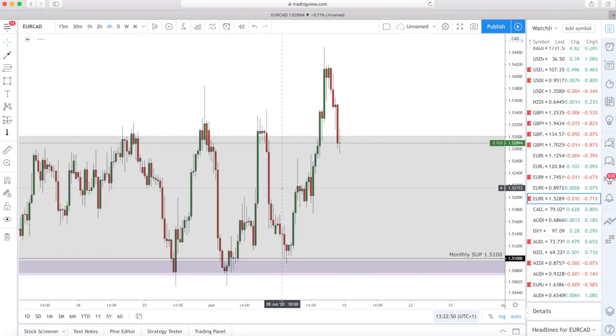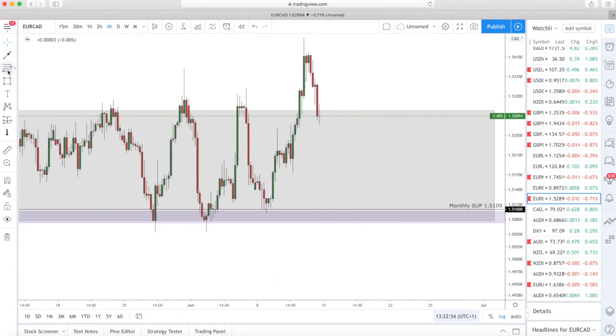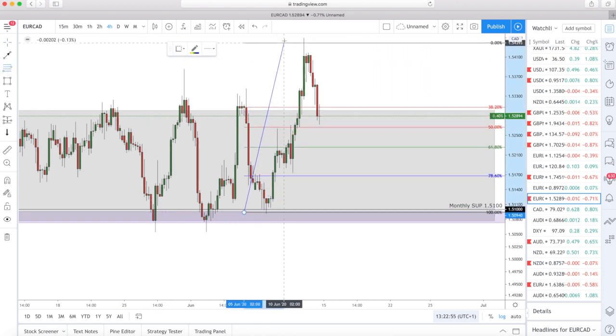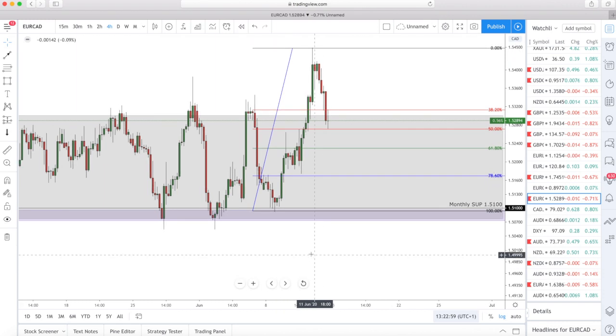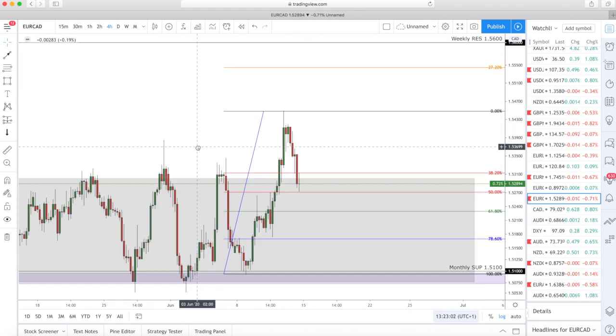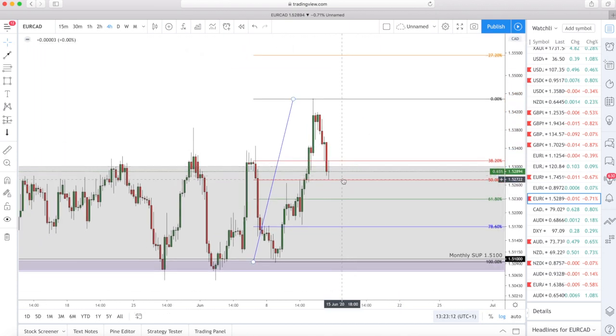So possibly if we can have a bit more from price action here, yeah, so I'm looking for price here to make new highs back up to this region, but I just need a bit more from price action here. It's too early to take a trade on yet, but yeah, looking at this 50% might come down to this 61.8.